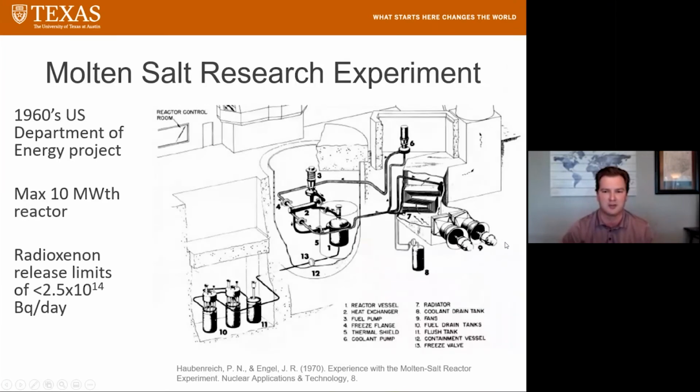In order to base it on something that had actually been done before, we started with the Molten Salt Reactor Experiment at Oak Ridge National Lab. This was a reactor that was built and operated in the 1960s as part of a Department of Energy project looking at this reactor design. It had a max power of 10 megawatts thermal, but it was only operated at lower powers most of the time, with an average power around 5 megawatts. The radioxenon release limits that they gave themselves were about 2.5 × 10^14 becquerels per day. So still a significant emissions level, but lower than the 10^16, 10^15 we saw in the previous calculation.